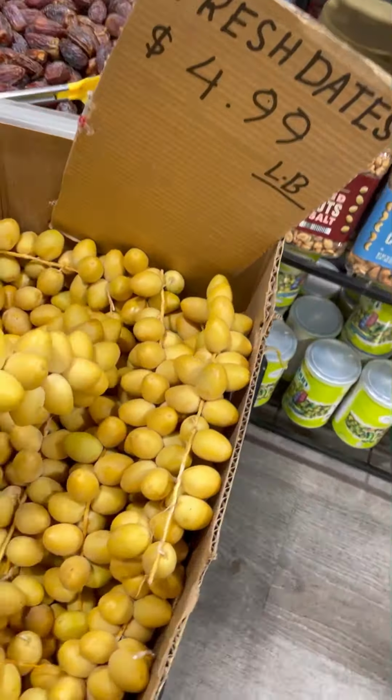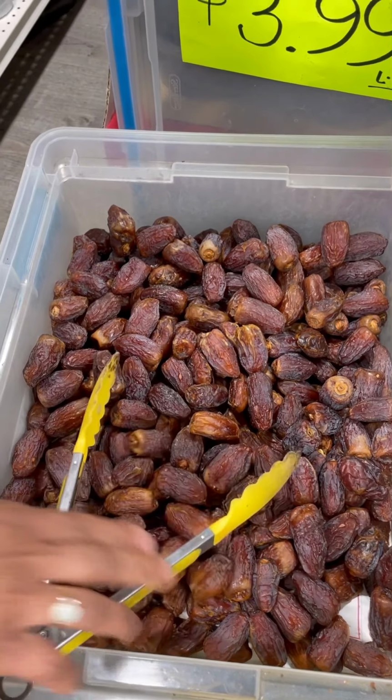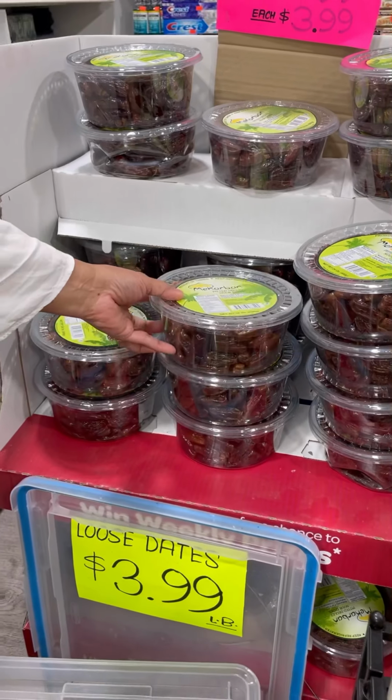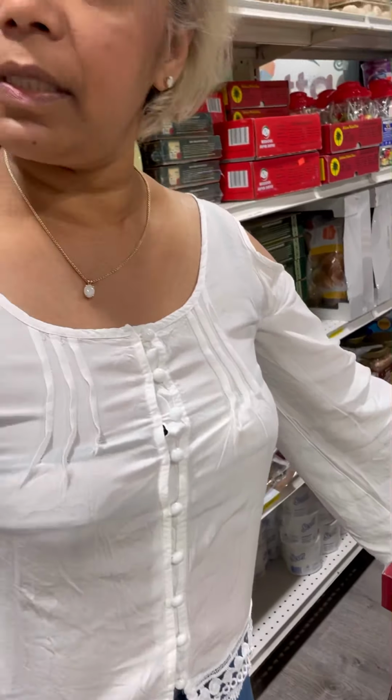These are already dried to perfection. It does have the seed in it, and sometimes they would put honey on it. So there you go. And we have the packaged ones, really lovely. And these are pitted. They took the seeds out of these. Really lovely at the time of Ramadan, and Muslims, Hindus and Jewish people would usually use this as part of their main diet. So that's what I want to share with you today.